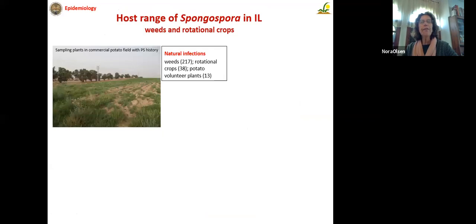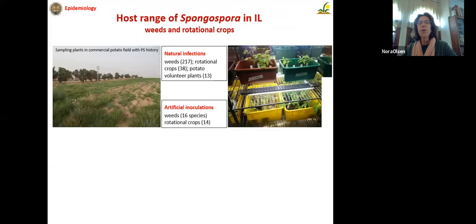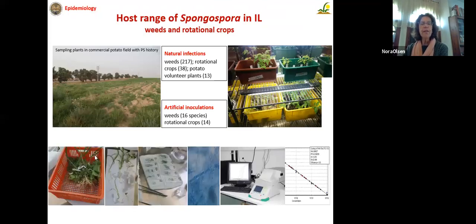The host range of Spongospora was investigated by several research groups, and we had research on that as well. We focused on finding natural infections. So we sampled plants in commercial potato fields with powdery scab history, and we sampled weeds and rotational crops as well as potato volunteer plants. We also made some experiments with artificial inoculation of weeds and rotational crops. And as you can see here, they collected the plants or the inoculated ones.